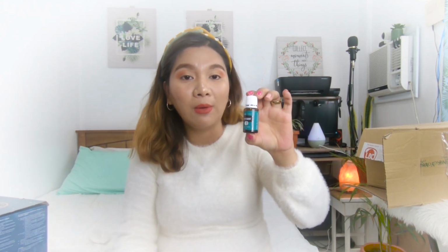Ito mga oils na ito yung mga top pick favorites ko talaga. So, kaya binili ko na rin siya. Share ko lang yung mga oils na kasama dun sa August Premium Starter Kit. So, this one, unahin na natin si peppermint. So, as you can see, medyo madami-dami na siyang bawas kasi this is my favorite oil talaga.